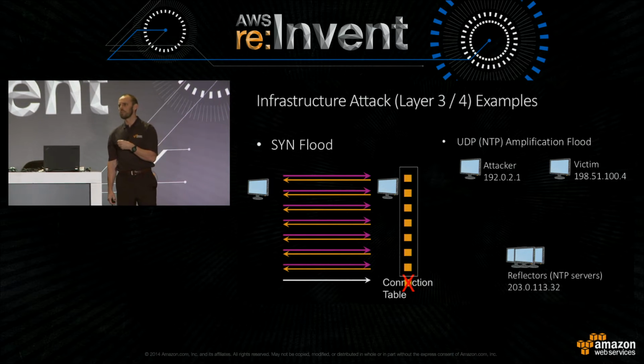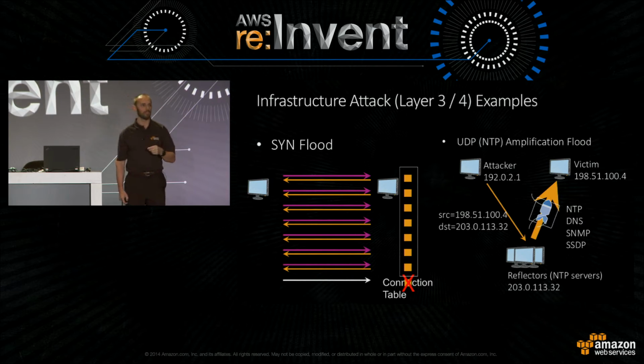NTP is a feature that allows you to request a large amount of data called monlist. You send a small packet, 64 bytes, and you get a 2,500 byte packet back. That means when the attacker spoofs the victim's source IP, that response packet is going back to the victim, not to the attacker. So by using that amplification mechanism and a botnet, you can generate a very large amount of traffic towards the victim. And DNS, SNMP, SSDP have similar amplification vulnerabilities.